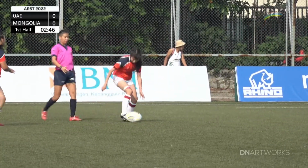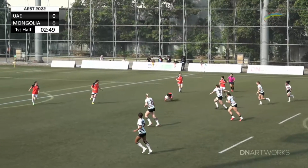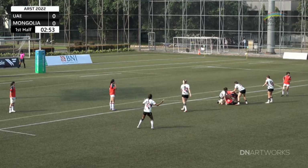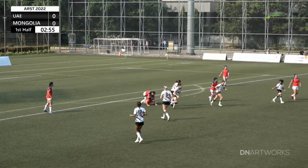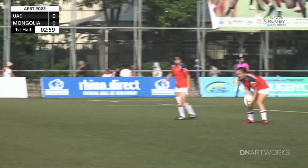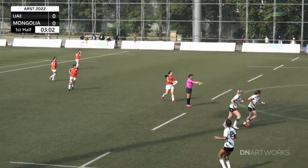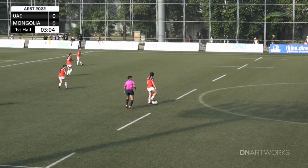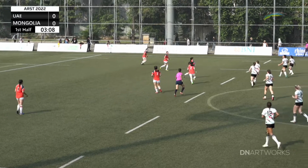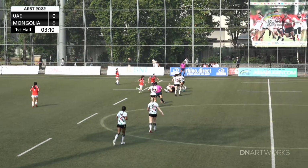Penalty to Mongolia. Quick tap and run, tap and go. Off the ground there. This is risky stuff from Mongolia. Offside. The UAE called offside there, not back, their 10. Mongolia then on the attack again from their 40.